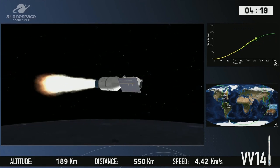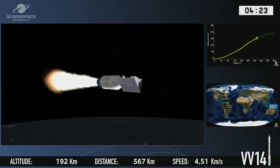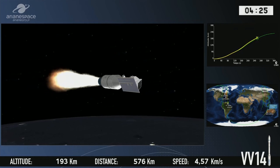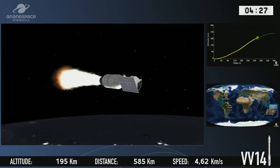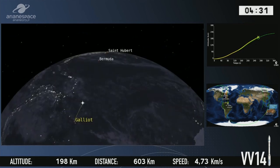It was protecting us from friction. It was protecting us from the acoustic vibrations at liftoff. I'm sure you can imagine just how loud that is, or was. And so we are officially in space.